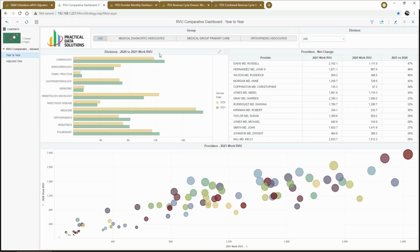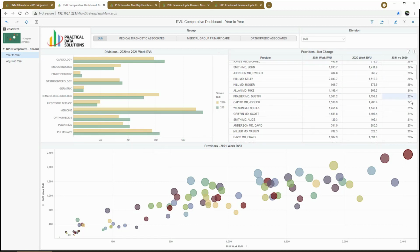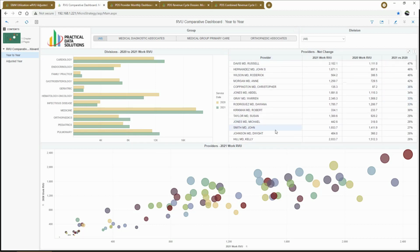And with a quick look at this, I'm seeing in general, division by division, we're seeing significant increases in several departments like cardiology, medicine, pulmonology. And then if we look at our individual provider productivity, they look across the board, and as I scroll down my provider listing, large percent increases as we're looking at it at a provider level. So, just with this view, looking at 2021 RVUs versus 2020 RVUs, through quarter one, I go to Scott and say, hey, we're off to a great year.